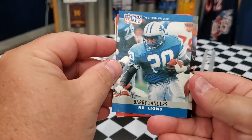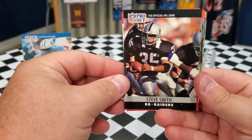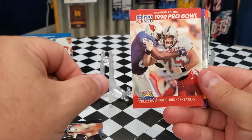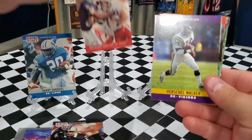Right off the bat, we got Barry Sanders. Hall of Famer, Barry Sanders. Then we got Steve Smith from the Raiders. I know my Detroit people are going to love that card right there. Then look at this. We got Howie Long, Pro Bowl. He's a Hall of Famer as well from the Raiders.